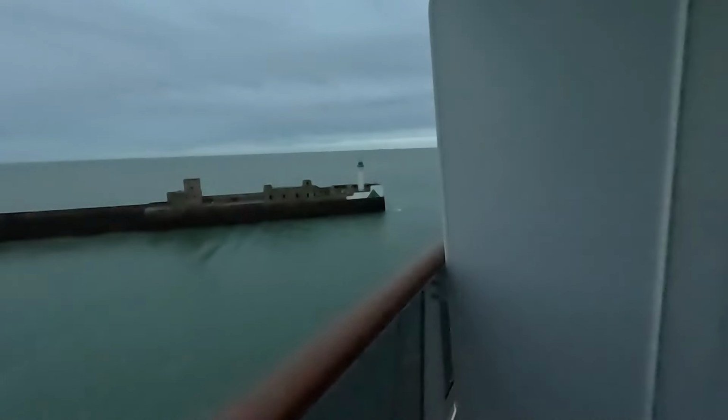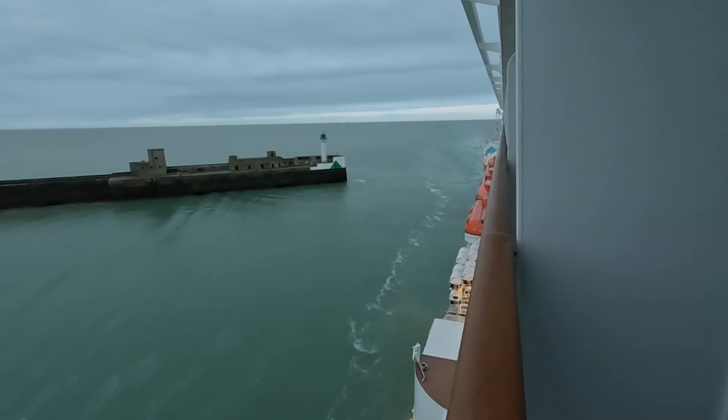It's Thursday morning, one day before we get home to Southampton. We're pulling into France now. Literally just coming to the balcony. Have a look at this. Very tight, look. Just got through that gap there.